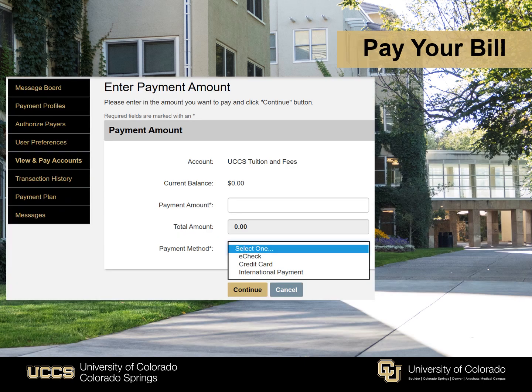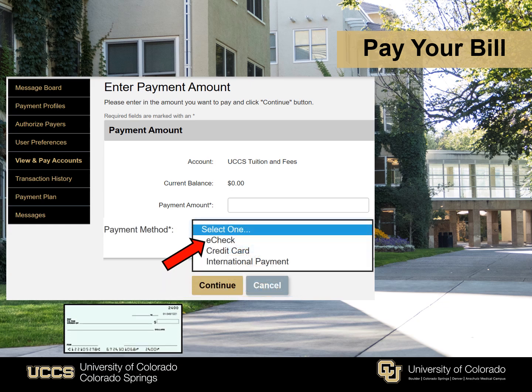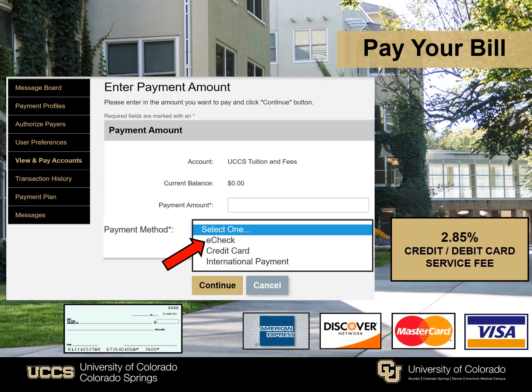UCCS accepts all major debit and credit cards, as well as e-check for online payments. We encourage you to pay with an e-check to avoid paying a service fee. Paying online with an e-check is the same as mailing or dropping off a paper check in person. Simply use the information from the bottom of your paper check to submit payment. Please note, if you choose to pay with a debit or credit card, our payment servicer charges a 2.85% service fee, both for online or in-person transactions.